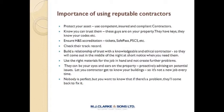Build a relationship of trust with a knowledgeable and ethical contractor, so they'll come out in the middle of the night like us at short notice when you need them. They also use the right materials for the job.